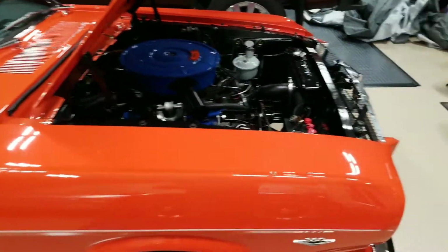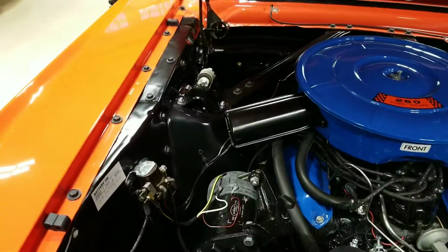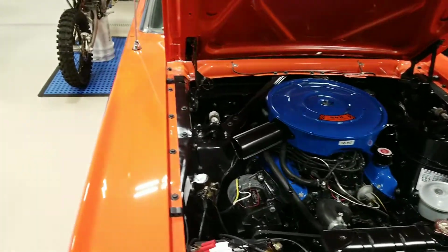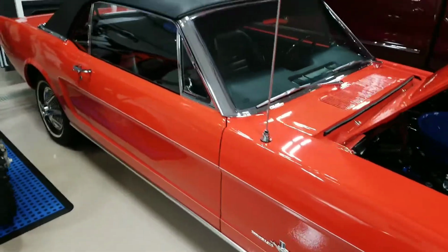It was a while ago. I can't remember actually. I believe I did the battery apron and just some small patches. It was a really clean car. It's kept inside a long time.